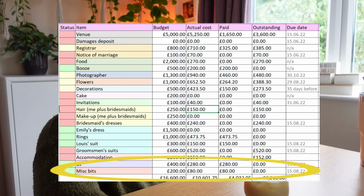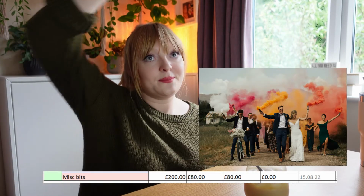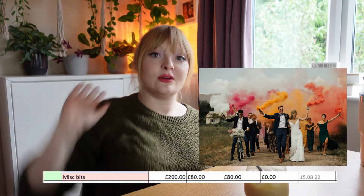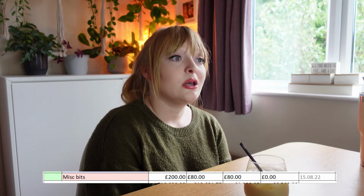Miscellaneous bits. So this was basically things like, I really wanted some photos with smoke sticks, which are like the big plumes of smoke in different colours that go behind you in the photos. And then there's the things that I've bought to help me with the centerpieces for the tables and stuff. That all totaled £80. I'm not going to spend any more money on that stuff, but I probably will create some extra bits using what I've already got in my craft supplies and using my Cricut machine. So I don't expect to have to spend any more money on any of that stuff.